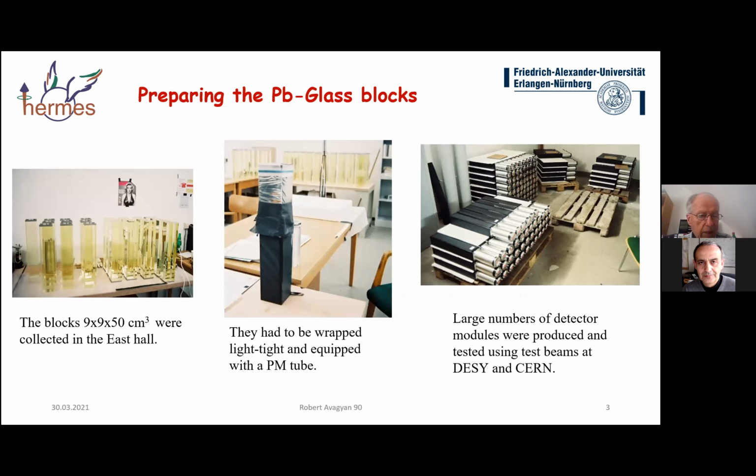So they were collected in the East Hall of the HERMES experiment, of the HERA accelerator. And then they had to be wrapped, light tight, and equipped with a photomultiplier tube. And then large numbers of detector modules were produced and tested using test beams at DESY and CERN.